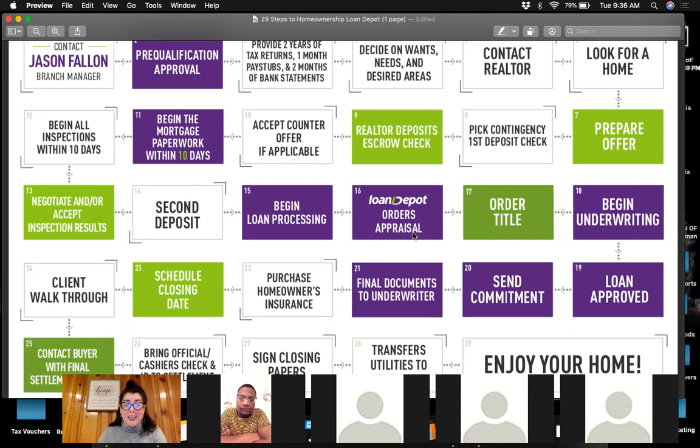And we know ideally we want that appraisal to match the purchase price, or it can be higher than the purchase price. That is all good. If the appraisal value becomes lower than the purchase price, then sometimes we have to go back and negotiate. So if our purchase price is $250,000 and our appraisal comes in at $260,000, is that a thumbs up or a thumbs down? Is that a good thing or a bad thing?